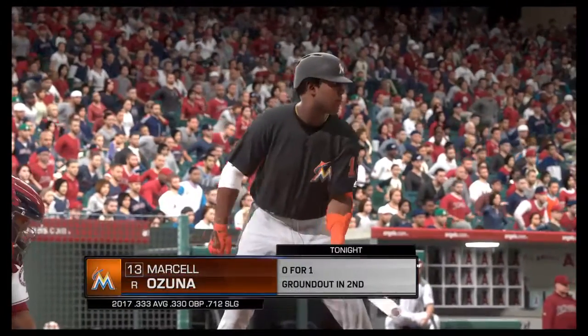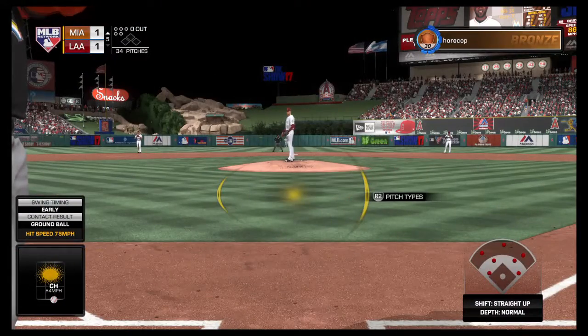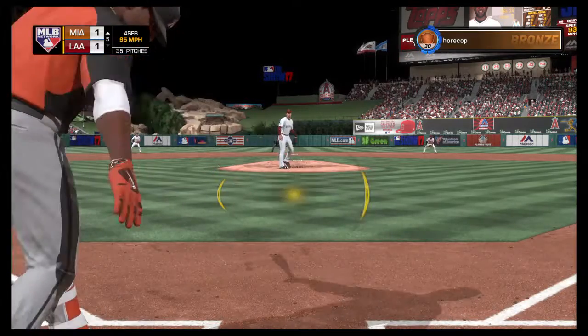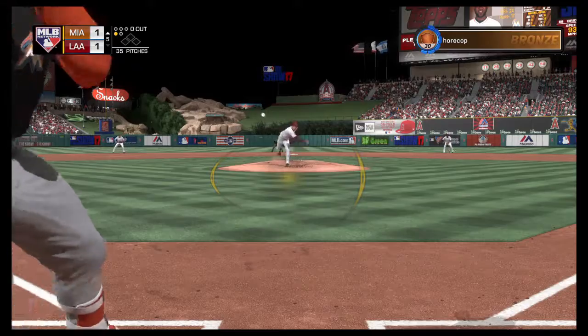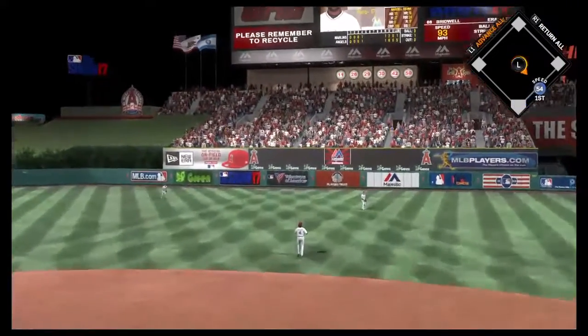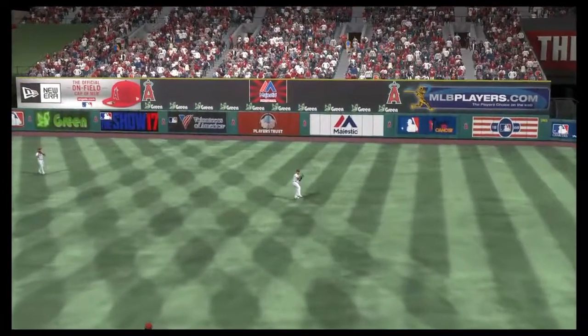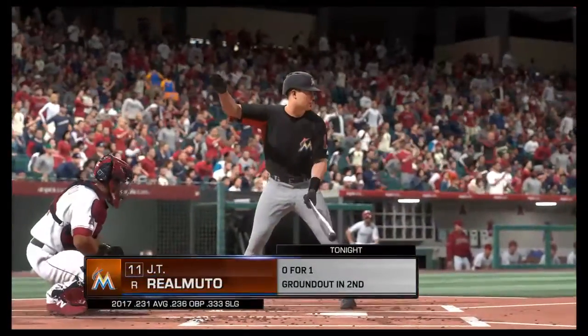Here's Marcell Ozuna. He'll start things out here in a tie ball game. And he swings through a fastball and doesn't catch up with it. It's 0-1. Really feels like he's just on cruise control out there on the mound right now. Yeah, it really does, Matt, but this offense isn't helping him too much. It sort of feels like the next team to score is going to win this thing.